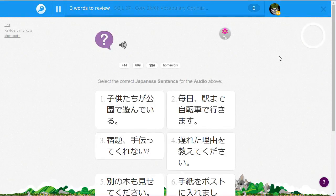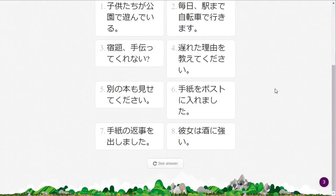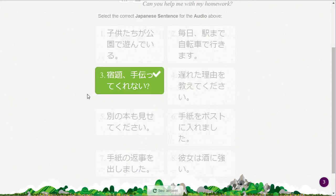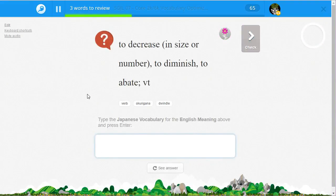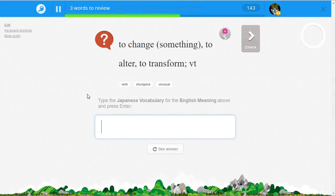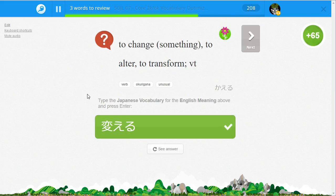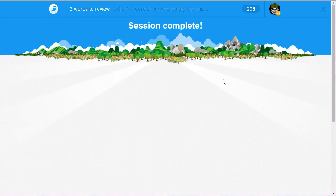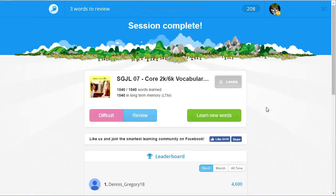Shukudai, 手伝ってくれない? 手伝ってくれない? Shukudai, 手伝う. 減る. 変える. Okay, good.